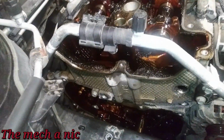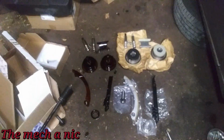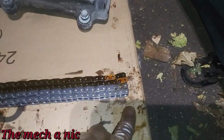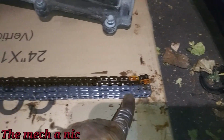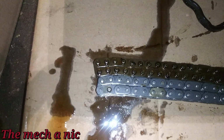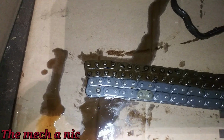I've taken out all of the timing components off of the engine. You can see I got everything laid out right here. Come over to the chain first. Try to line up the new chain with the old chain as best as I could. Just gonna work it down, and you can see how the old chain is just a hair longer, nothing major.